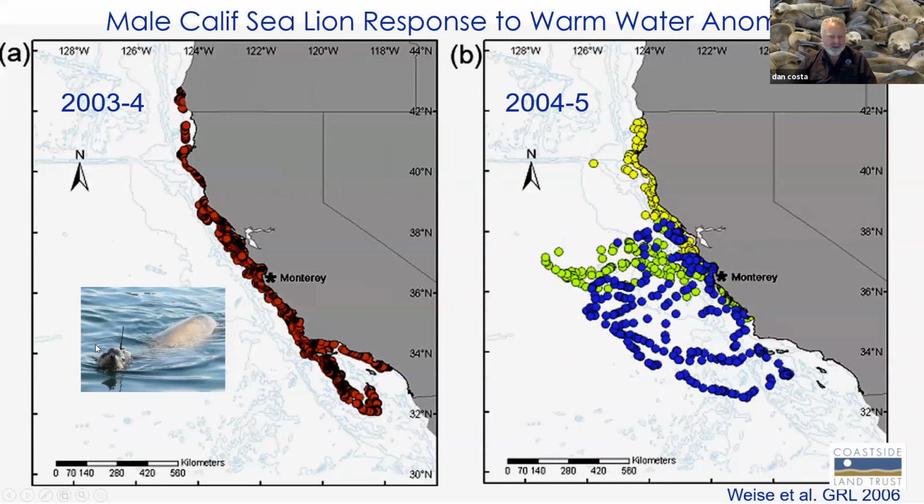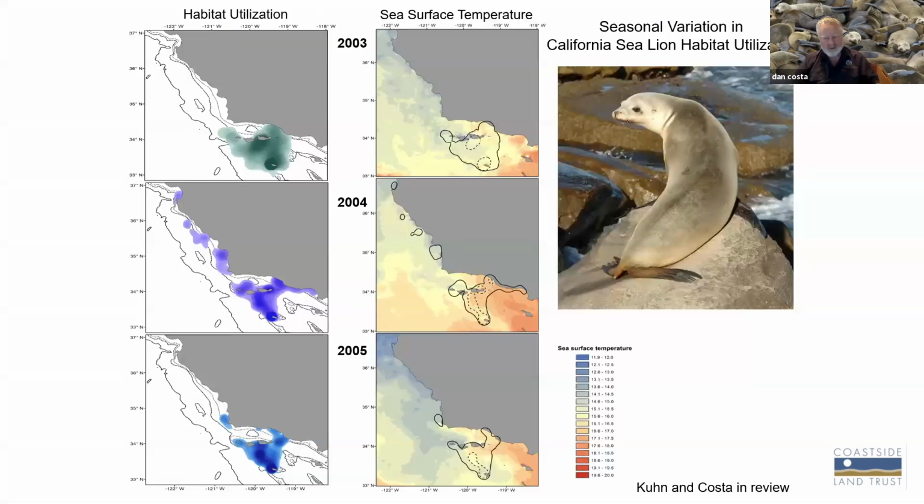We put tracking devices on California sea lion males in Monterey Bay, at Monterey Breakwater, and we tracked these guys up and down the coast. These males tagged here were going down to the breeding colonies in Southern California, that's San Nicolas Island. This is what normal California sea lions do. During that warm event, they were having a much harder time finding food and they went further offshore. So again, it has to do with the food web, and the oceanographic conditions that drive that food web are incredibly important.